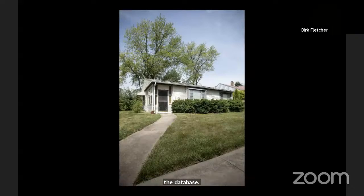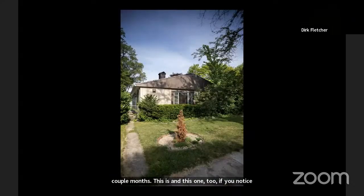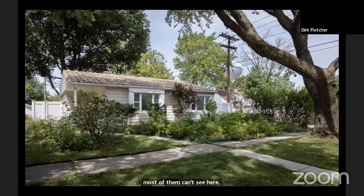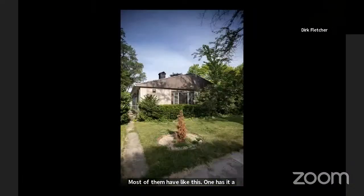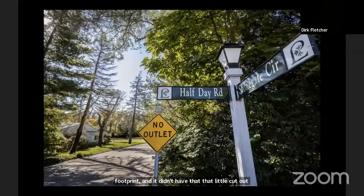If you notice, most of them, like this one, have a cutout where there was kind of a stoop, a little patio out front. A lot of them are covered in. So this one's been covered in. There are some homes toward the end of the run. They made them in 47 through 50. Towards the end, he tried making a house that was a little more affordable, with a smaller footprint, and it didn't have that little cutout. Like this one's covered over on the left side, but I'll show you some of those when we come to them. So at this point, I'm still just kind of curious.